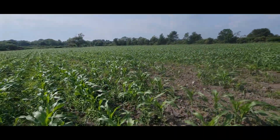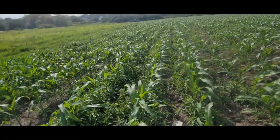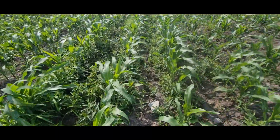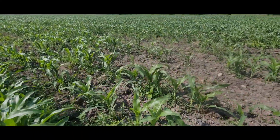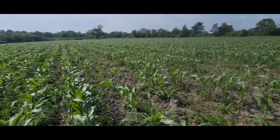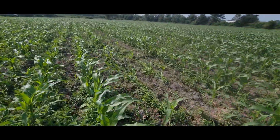But yeah, 3 weeks ago when I was cultivating this, it was only maybe 3 inches tall, 3-4 inches tall, if that. So it's grown this much in 3 weeks. So it's not awful.